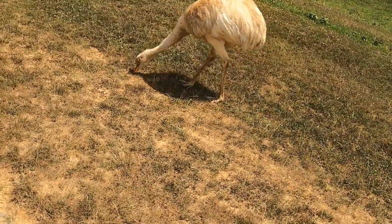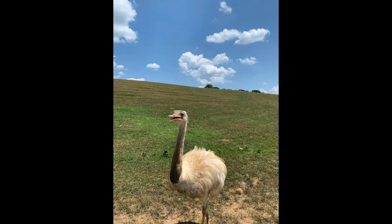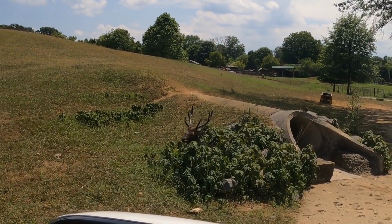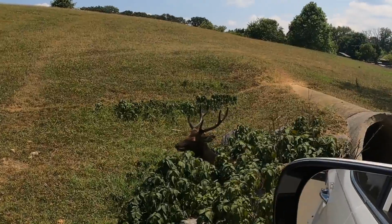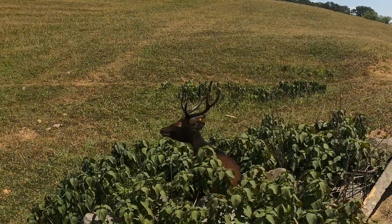Luckily, another emu came and picked it up. We also had an I spy of a beautiful buck. We didn't know at first if it actually belonged to Roer's or if it was just wandering on, but you'll see all the animals have little tags on them, and we did see a tag on his ear.